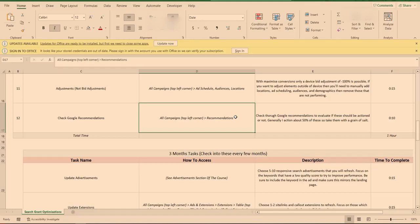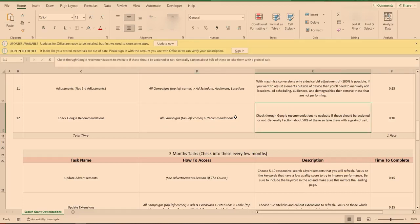A lot of these optimizations that Google is recommending for you generally are trying to get you to increase spend in the platform. So just sort of keep that in mind. If you're just keen to increase spend, then absolutely. But if you're going for performance and you're trying to get the best amount of conversions and donations and signups for your client, then I would really take these with a grain of salt.